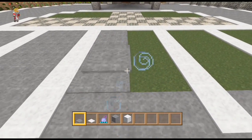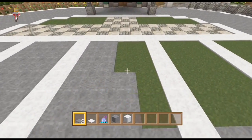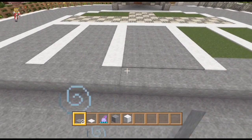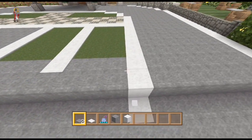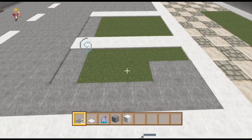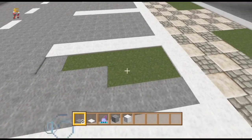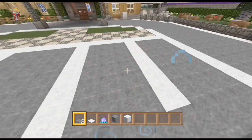This is a 4 wide one. Maybe this is one for disabled parking. Disabled ones are always a little bit bigger, aren't they? There we go. Wonderful. 2 left. 1. I can't wait to finish it off and then just stand back and have a look at it.